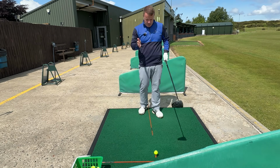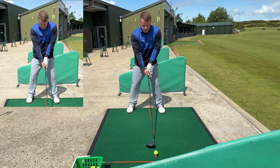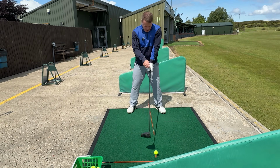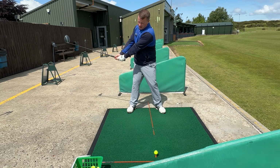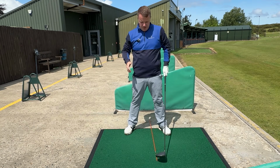What I want you to think about is this Y shape that we form down our arms and down the club, we want a wide takeaway. So we want to keep that Y shape down the arms and down the club, and we want to get wide, not too narrow. Wide's going to encourage more body turn, less of an overswing. Lots of good stuff's going to come from that.